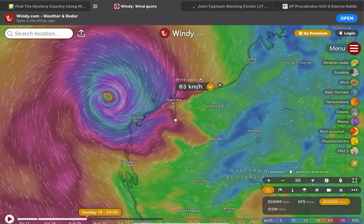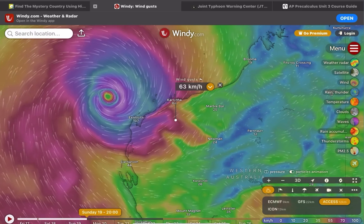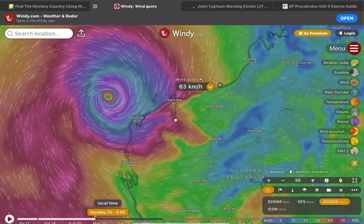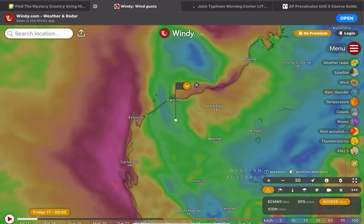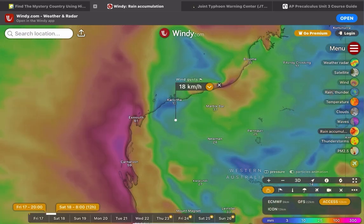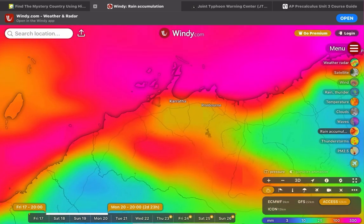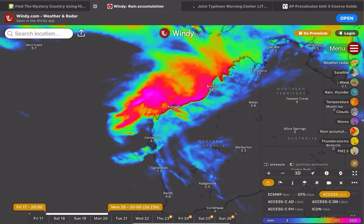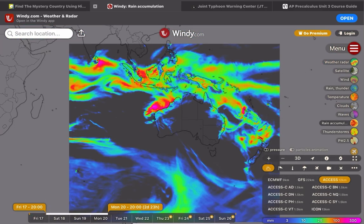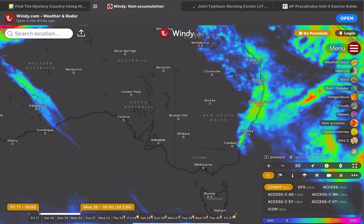The ECMWF also shows those high gusts along the coast. It does have 107 km per hour gusts in Exmouth on the 19th. So be aware in those areas. It goes and then goes away. So stay safe. I think the most dangerous threat is flooding, especially in those coastal spots, flooding and high winds. Even though the cyclone will be offshore, it will still cause those impacts. So stay safe.